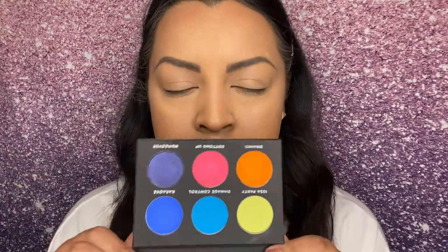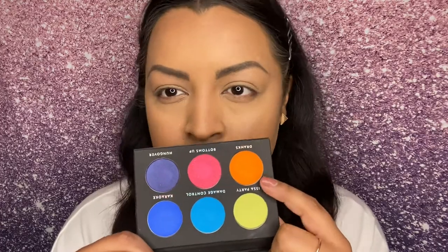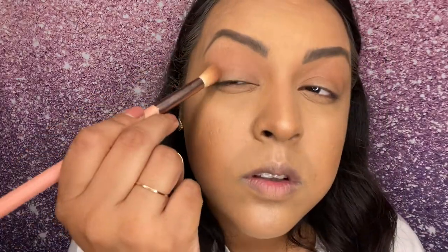So I'm just preparing my eyelids for some eyeshadow. I'm going to be using, like I said, the Party Animal from Laura Lee, but that's going to be the Dranks color, which is the orange one. First, I'm actually going in with Kangaroo, which is the one from the Let's Do Makeup palette, and that one's just pretty much for transitioning. I just like to go with something that I'm already used to, like that color. And I'm using the Crown Pro.